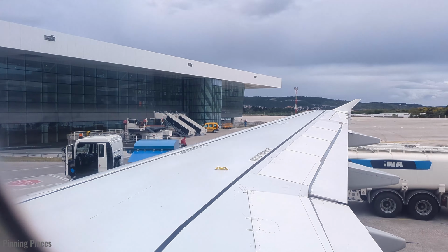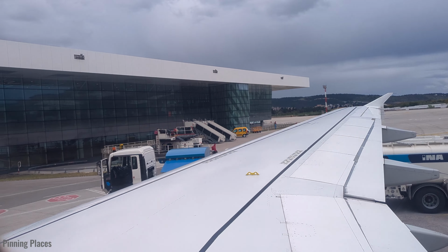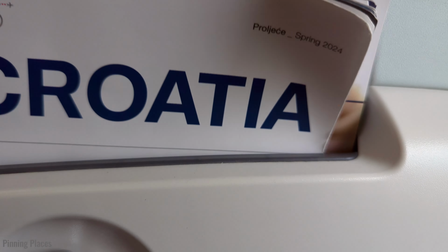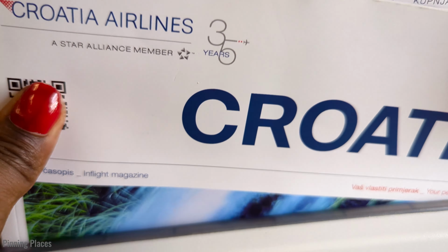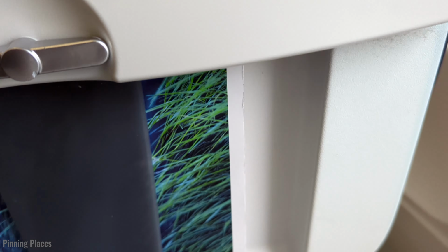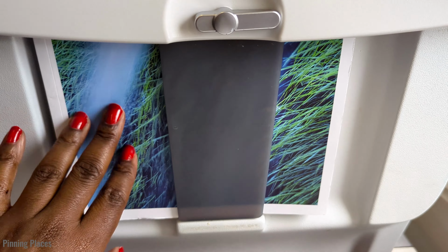Let's show you. Yeah, be looking at the wing. And this is just here. Oh, this is the magazine or leaflet pocket. It's different from the plane that I got from Heathrow to Split. The table as well. All right, yeah, so the table covers this.